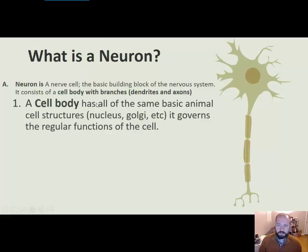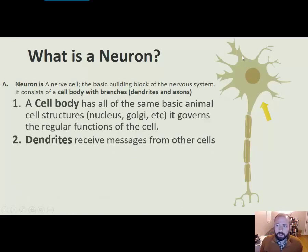This is more like maybe a motor neuron. It has all the same basic animal cell structures, such as a nucleus, Golgi bodies, all that kind of stuff. It governs the regular functions of the cell. It's located up there. If this were a palm tree, you could think of the nucleus as being the coconuts up there, and then the dendrites, which are next, being the palm fronds, the leaves that come out of the top.